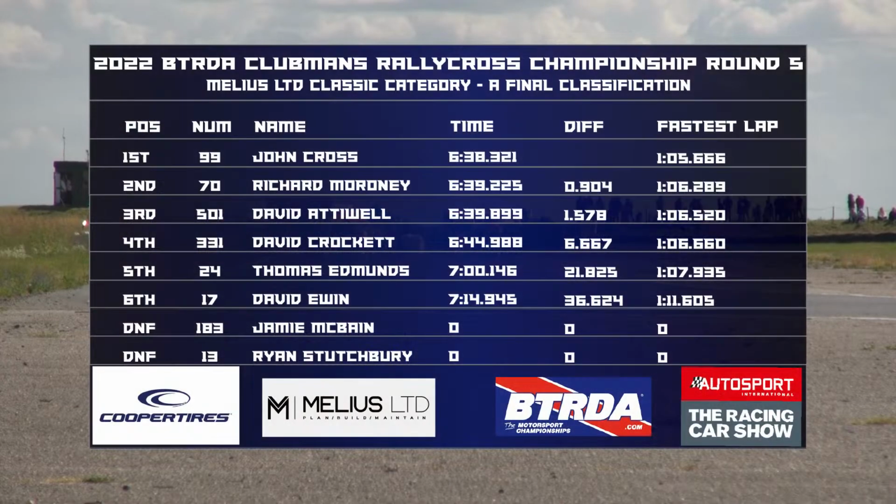Well, the win goes to John Cross, second ahead of Richard Maroney, only 1.5 seconds covering the top 3. Attiwell third ahead of Crockett, who takes the points lead, then Edmonds and Ewan, and we lost the Peugeots of McBain and Stutchbury sadly on the first lap. Great stuff there from the Melius Limited Pre-95 Classic category, as always.